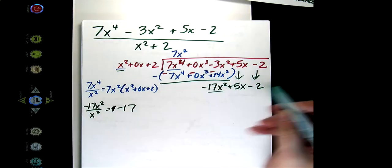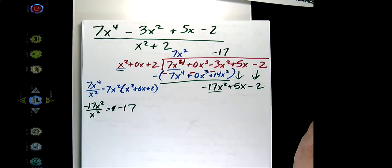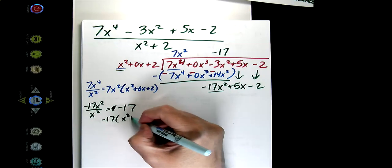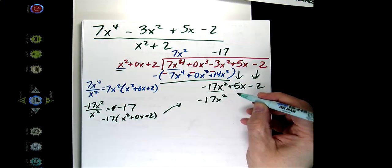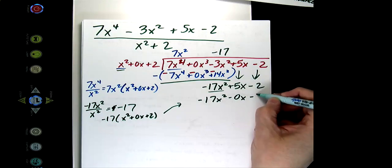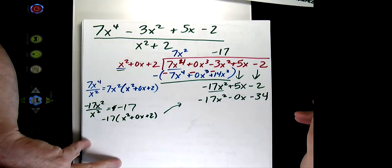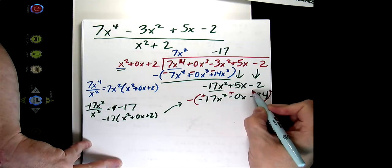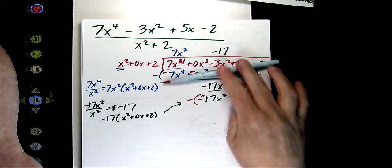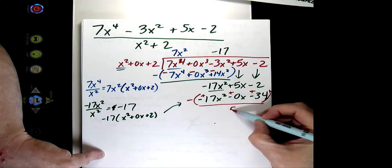This is a negative 17 here. That's going to go above my x squared, just to help me keep track. And I'm going to multiply the negative 17 times that x squared plus 0x plus 2. And when I do, I get negative 17x squared minus 0x minus 34. You guys with me? We're going to subtract, which means going through and changing all the signs inside. And adding them up, I have 5x plus 32.